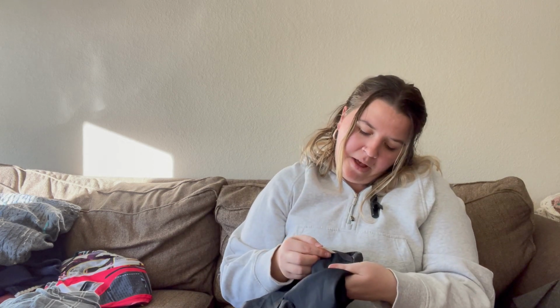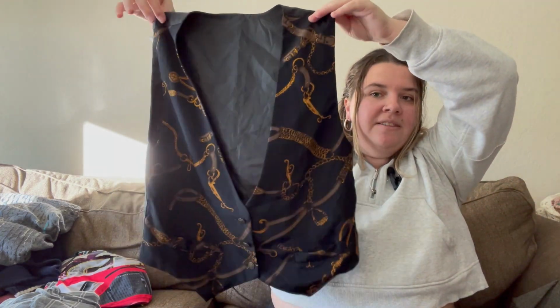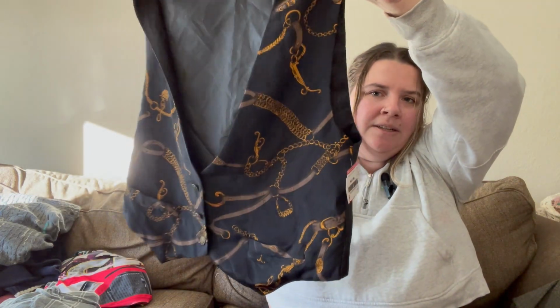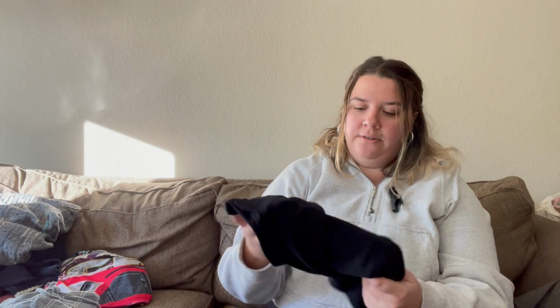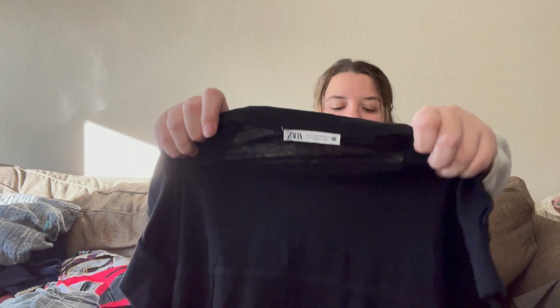Did this have a brand? 100% polyester, made in the US. There's an RN number, but I didn't see a brand. This I'm gonna sell based on style. These kind of vests are kind of in. I think more so the ones that go up a little bit higher, but I liked that this had like the horse chains. I don't know, horse stuff on it. Probably will sell on Depop. It's also super lightweight, so that's good. This was inside out, and I never flipped it the other way. Zara, size medium, black, muscle tank, muscle tee. This smells good.